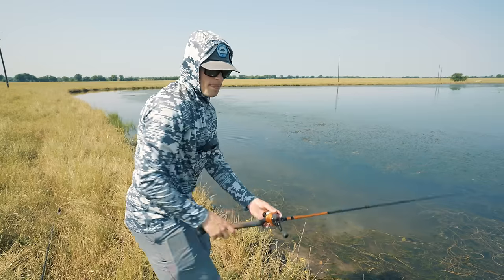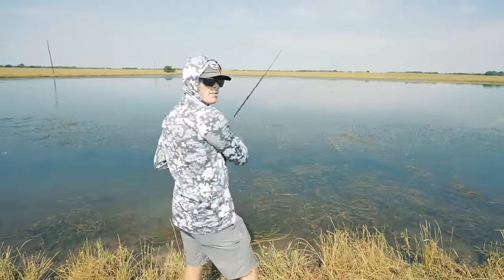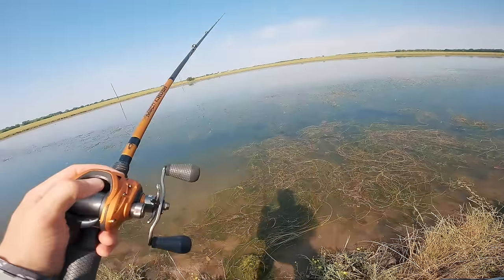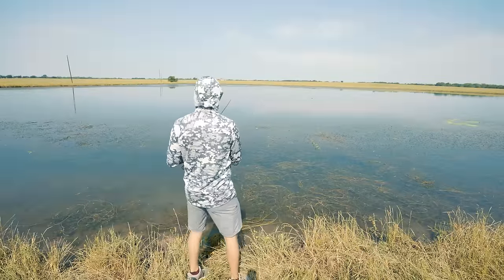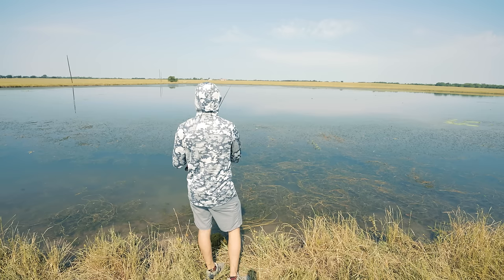What I'm gonna do though, first off, I'm gonna move the camera a little bit, get a slightly different angle at what I'm doing here. And then I'm gonna cast the worm in these open areas here. There we go. Oh gosh, I'm about to smoke one. That's a straight up inhale one right here. Come on, buddy. Swimming worm.